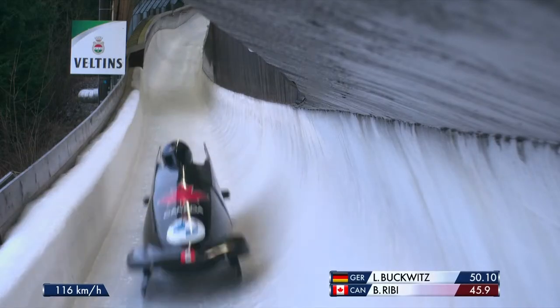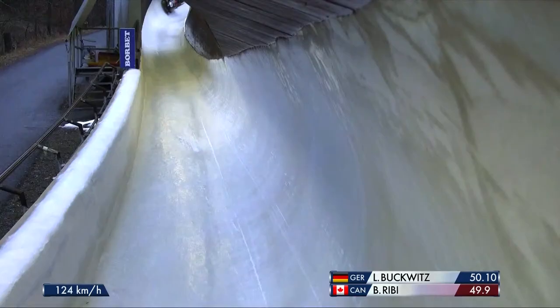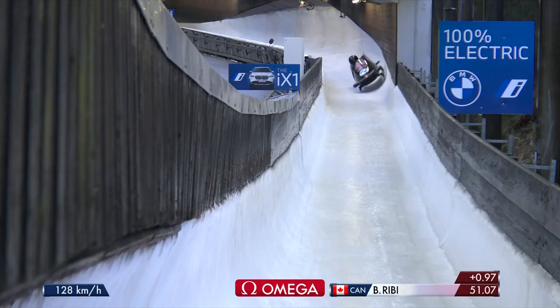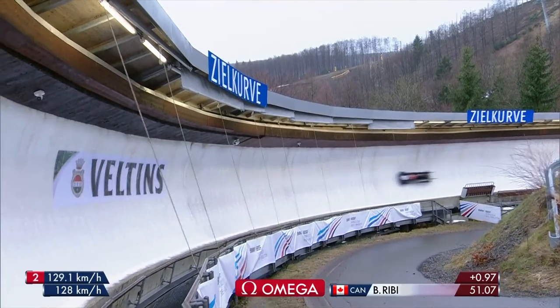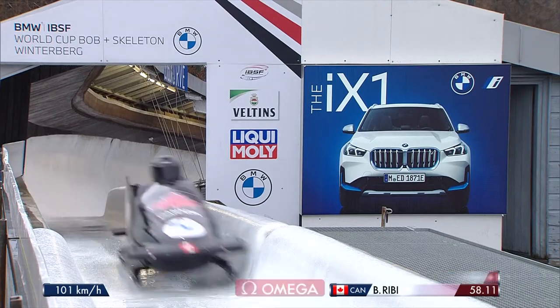Clean looking line through 9, very nice exit. A little bit flat and low through 11, but a nice crossover into the labyrinths. Tiny tap on the take on a 14. Second highest speed, so really bringing it back in her drive with a 58.11.